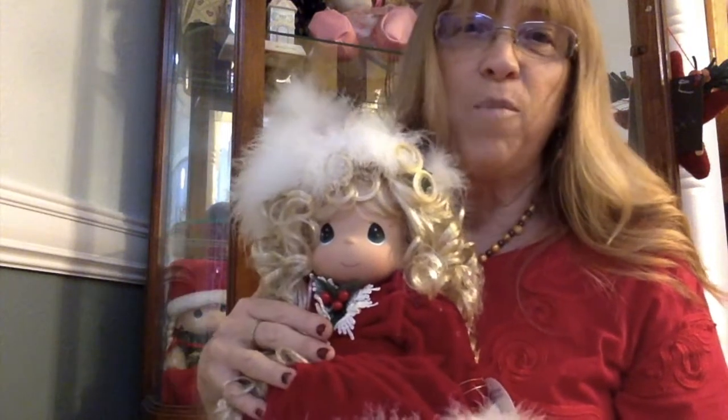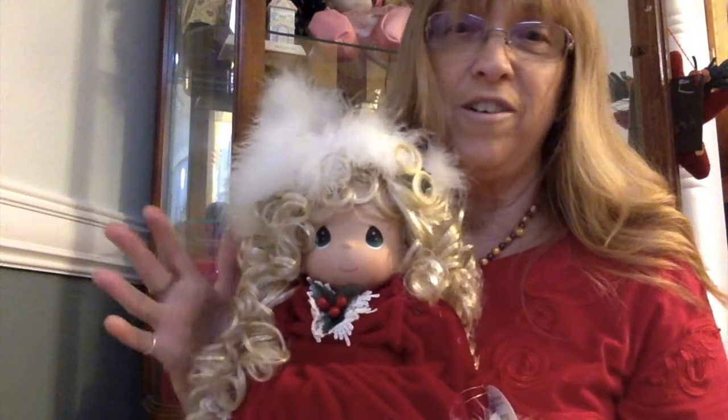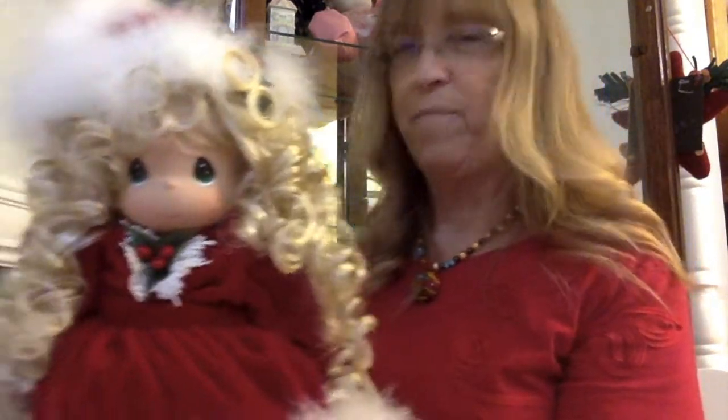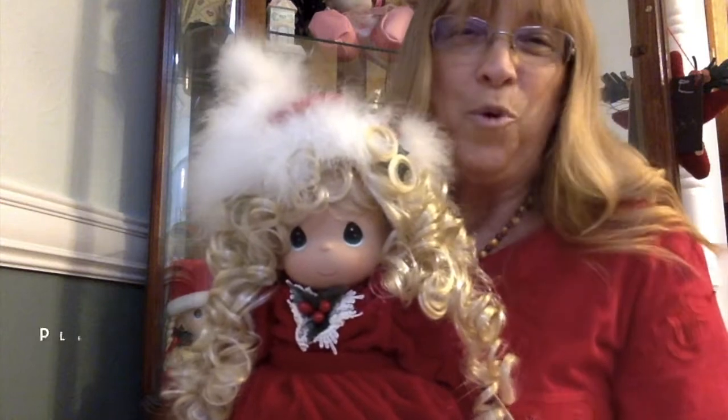Anyway, that is my daughter's Precious Moments stocking doll collection that I have, and someday she will have it for her daughters. I hope you enjoyed this.